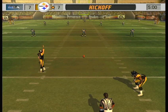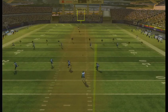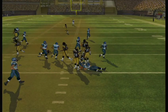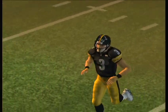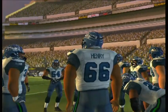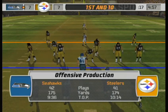Reed will be kicking, lined up for the kickoff. Scobie back deep to return. From the 11. Kickoff returned 18 yards. Scobie is able to get it to the 29-yard line. First and 10. Ball on the 29-yard line.